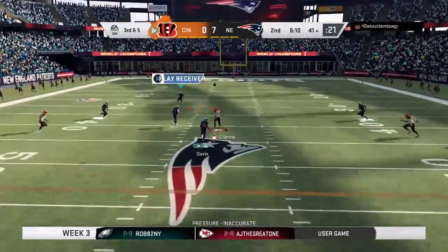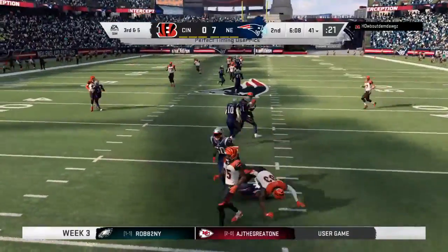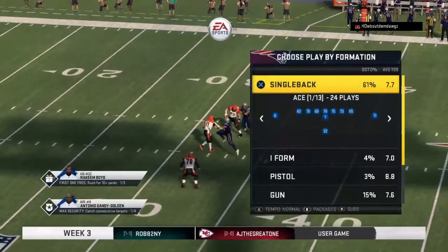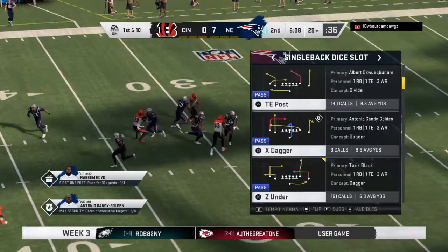Throwing is Wentz. Into a double team, and it's intercepted. Picked off at the 30. And they will take over at the 29-yard line. So that's back-to-back drives where they've thrown an interception.